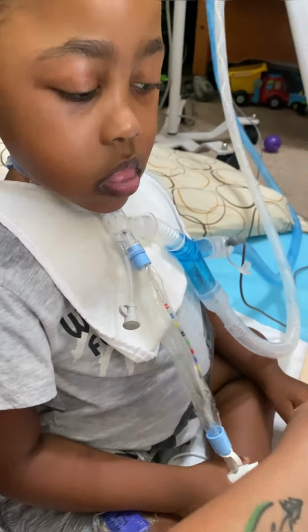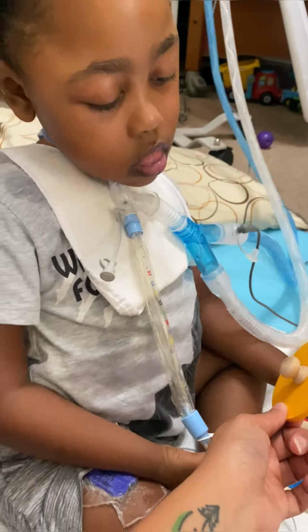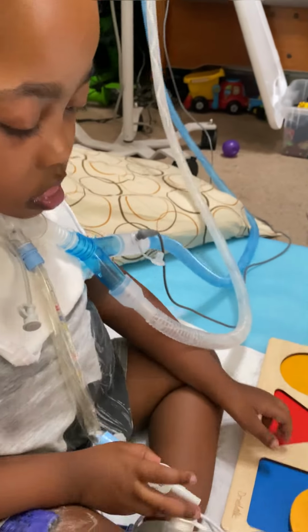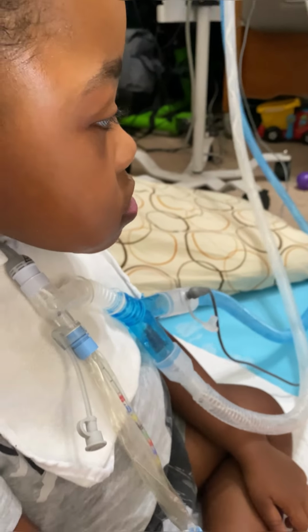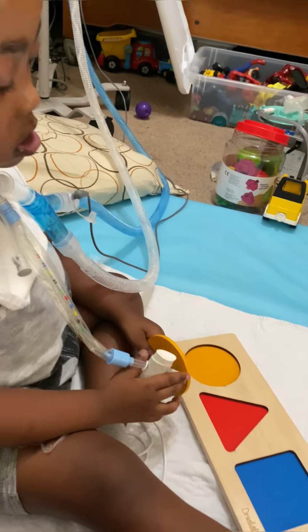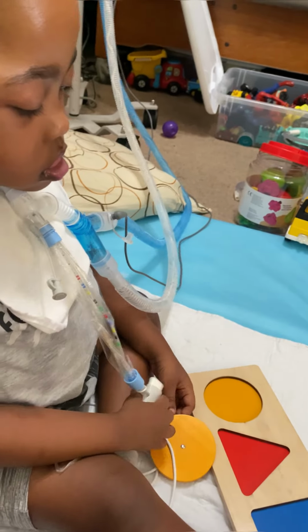Look at the screen. Tell me which one it is. Triangle. That's not a triangle. This one's a circle. Can you find circle on the screen? Look at your screen. Circle. Good job. It is circle. Can we put the circle where the circle belongs? Where does the circle go? Show mommy. Where does circle go?